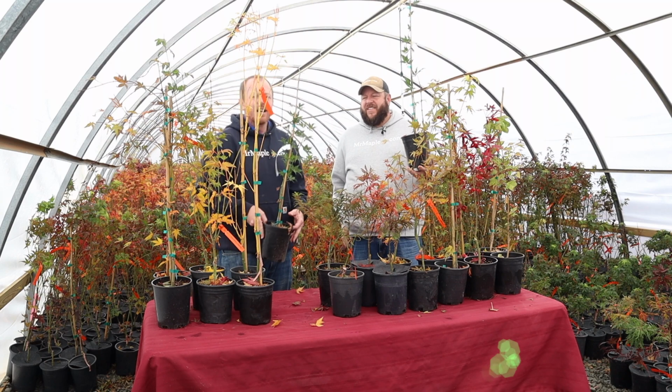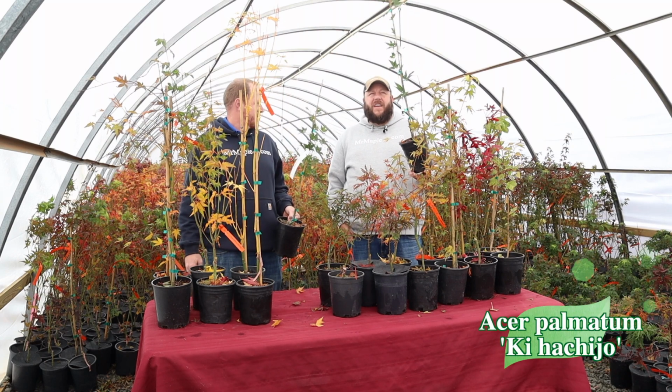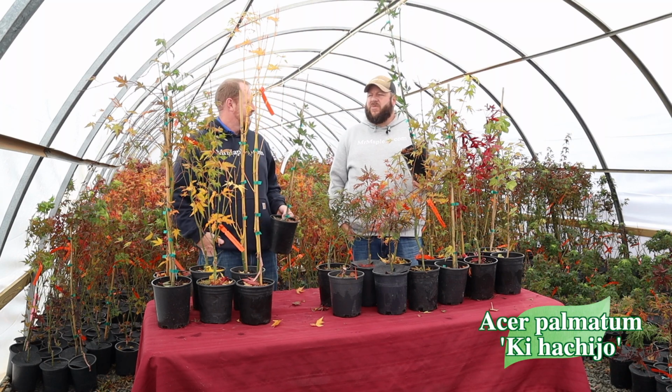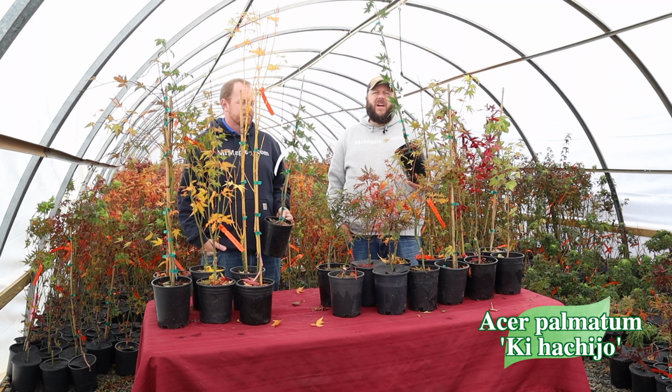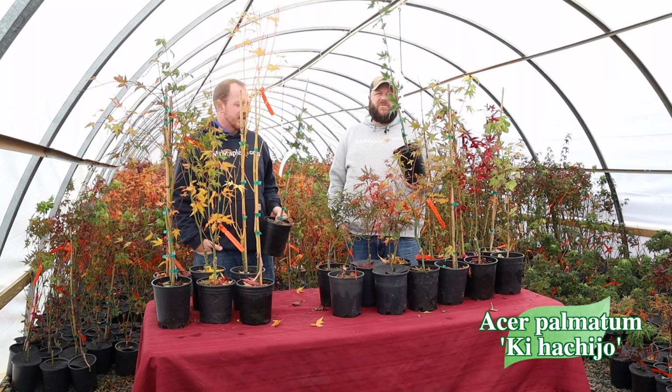So next up, we've got Acer palmatum 'Kihachijo'. These hadn't quite hit the fall color yet, but this is one of my favorite yellows, from golden yellow to oranges in the fall. Acer palmatum 'Kihachijo' is a very unique one.